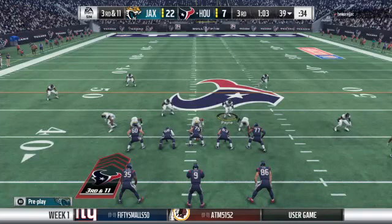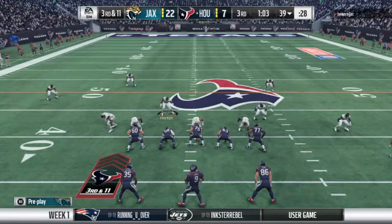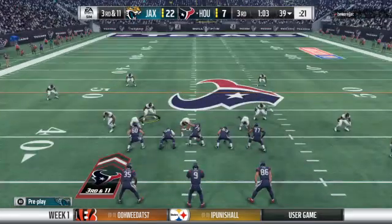Here we go! 190! 190! Ohio! Ohio! Check! Ohio! Ohio! Black Ohio!